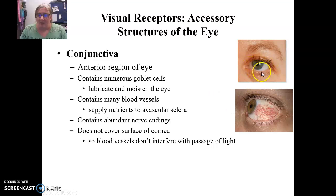Surrounding the outer layer of the eye, which is known as the sclera, the white of the eye, is a covering called the conjunctiva. Conjunctiva contain mucus cells known as goblet cells, as well as a lot of blood vessels. And you can see this conjunctiva, the blood vessels are showing. The sclera is avascular. It's composed of dense regular connective tissue. And if you remember from last semester, dense regular connective tissue does not have a vascular system. So the sclera gets nutrients and a lot of protection from the conjunctiva. The sclera itself is very protective of the eye, which we'll talk about a little later.